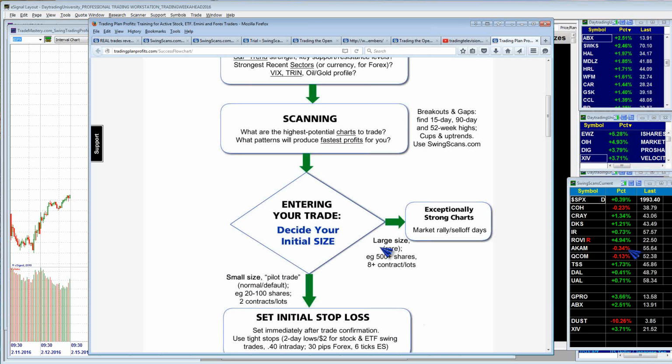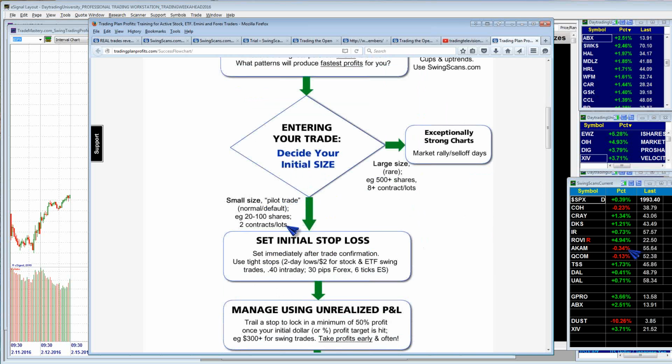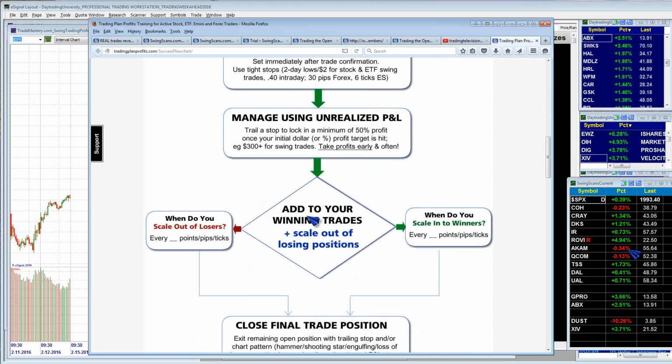Don't make it difficult. Just decide whether you do a lot of shares, or just a few shares, and make that a function of the strength of the chart. The stronger the chart, the more aggressive you want to trade it. Very good common sense, but how many of you do it? And another thing to pay attention to is you need to manage your open positions using unrealized P&L.